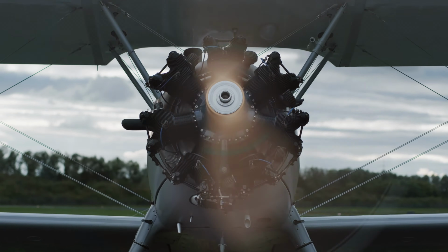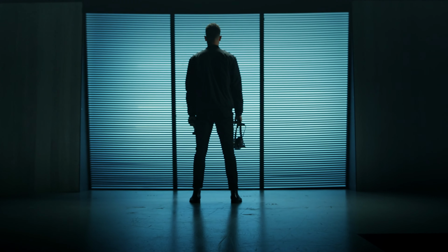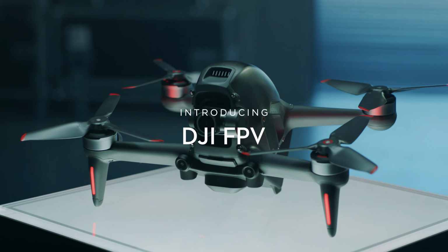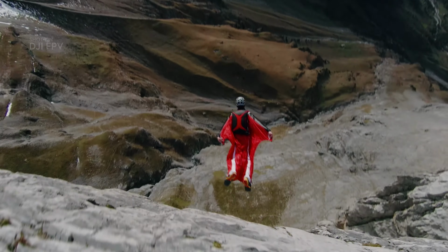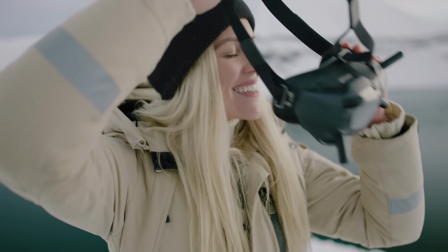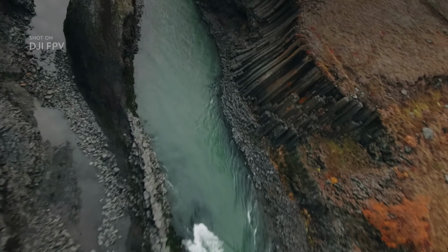For as long as people have walked the Earth, they've wondered how to fly. We have spent more than a decade crafting tools for dreamers. Now, we're going one step beyond with an immersive experience unlike anything else. Introducing DJI FPV. The world's first ready-to-fly FPV drone that lets users of any skill level feel the thrill of immersive flight.